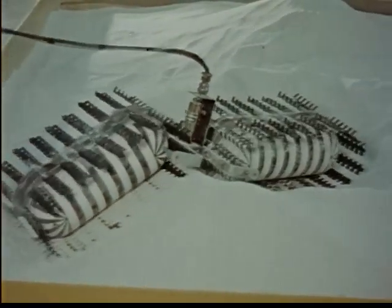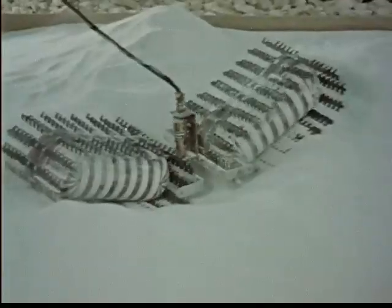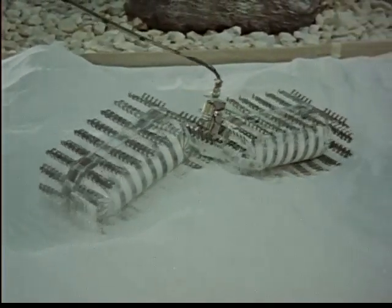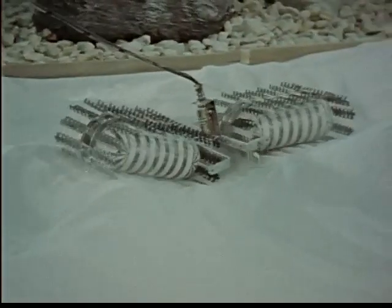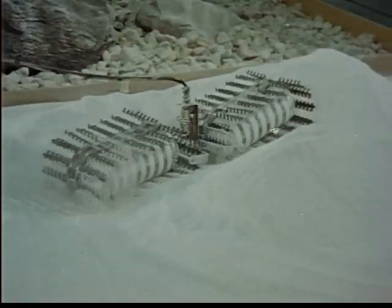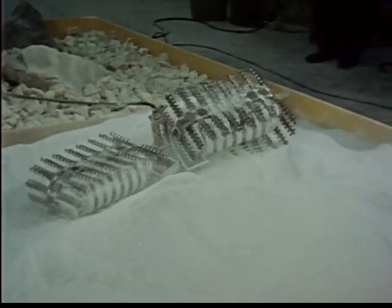These vehicles were tested in a soil bin containing soils of a type likely to be encountered on the lunar surface. Here, the tracked vehicle is made to crawl over simulated dunes of fine pumice. The wraparound tracks are elastic with flexible prongs to conform to the terrain while steering at the pivot between the units.